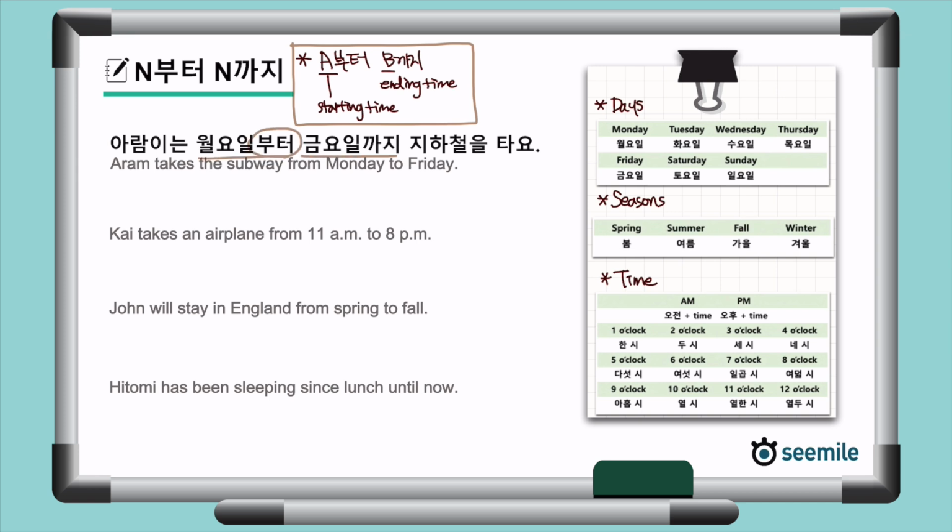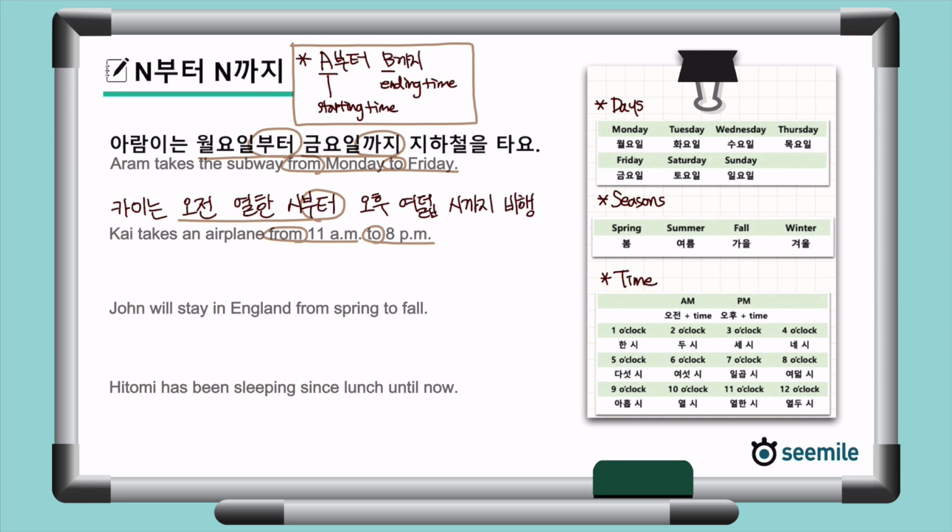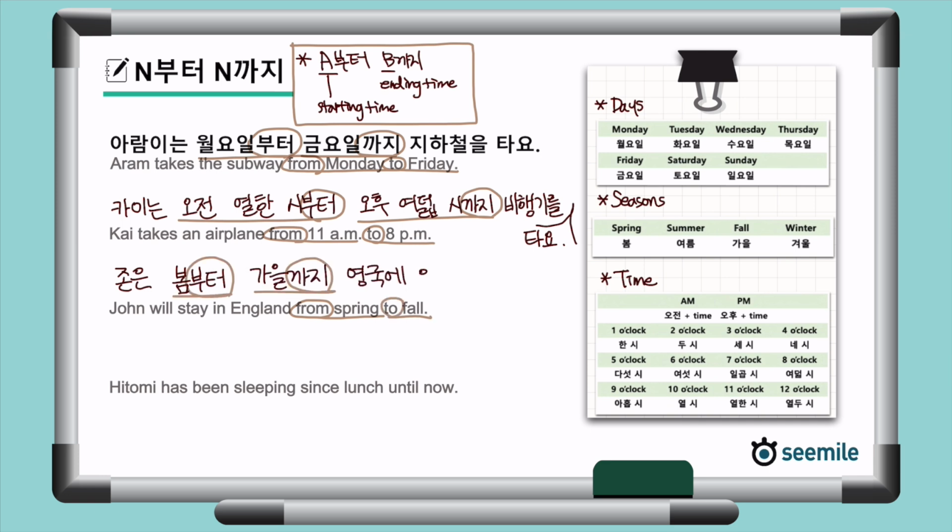월요일부터 금요일까지, from Monday to Friday. So it means that Aram takes the subway from Monday to Friday. Then how would you say Kai takes an airplane from 11 a.m. to 8 p.m.? Yes, 카이는 오전 11시부터 오후 8시까지 비행기를 타요. How about this? 조는 봄부터 가을까지 영국에 있을 거예요. The particle 에 should be used, indicating that the preceding noun is where someone or something is located. Let's try this next one too.